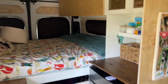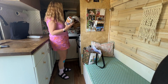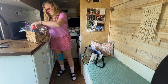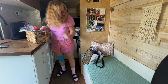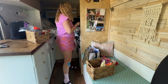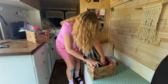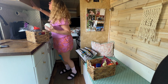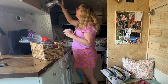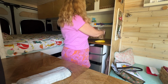Next thing, I'm gonna bring in some clothes, which go in our cabinets up there, and a few other items to get us ready to roll. Keep my coffee up here with my cute little coffee maker. These little bins work great for food storage, and we just stash them right here.